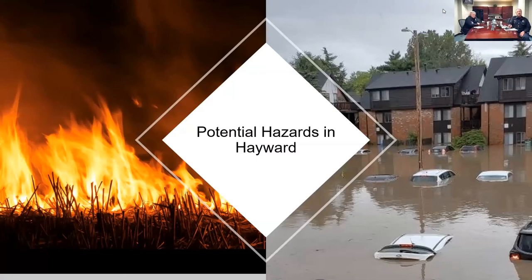So let's talk a little about some of the potential hazards that we could have in the city of Hayward. There's natural hazards like fires or earthquakes or thunderstorms or floods. There's also man-made disasters like a terrorism attack or a hazmat spill that would cause a cloud that would be dangerous and we might have to evacuate. So we are an all hazards department. We try to be ready for everything and try to forecast what might happen and develop a plan for that. And so today we'll talk a little bit about how we would react to some of the more likely situations, especially this time of year.